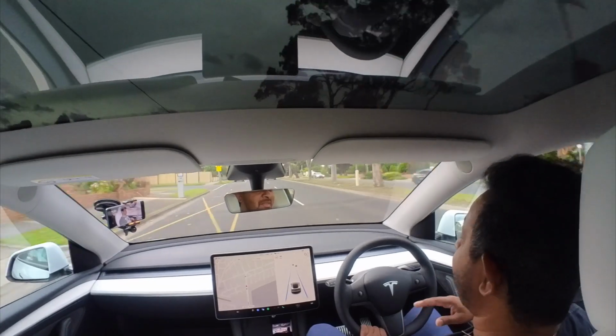Now, this is new for me, recording while I'm driving, because I haven't done any videos like this so far. And I'm a very safe driver. I try not to take my eyes off the road most of the time. But given that there is autopilot, and my hands are still on the steering wheel, I can, from time to time, look at the camera while I'm driving. It's insane. This car is nothing like I've ever driven before.